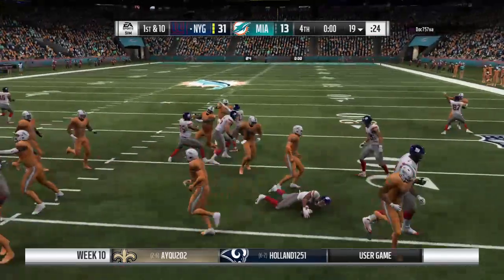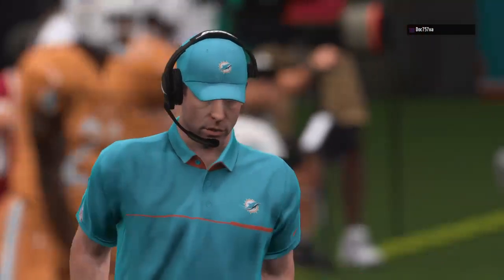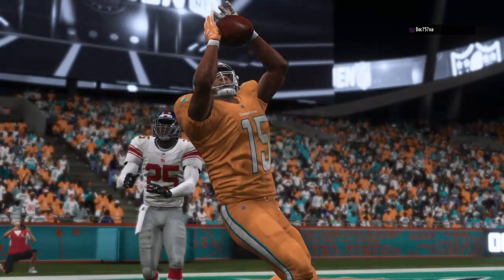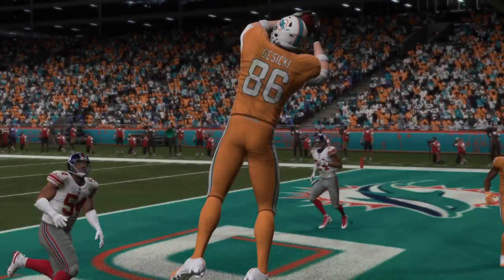This is Barkley. A road win in the National Football League. Charles, you never take that for granted no matter who you're playing, no matter where you're playing. You take it and you run with it. And you know you primed the pump all week in your own home facility.